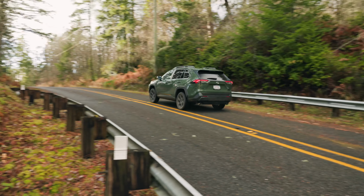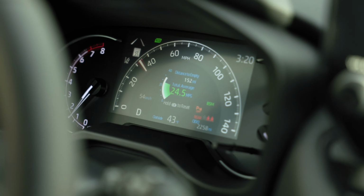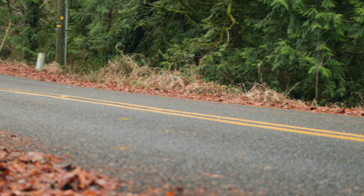On the road, the RAV4 is a joy to drive. The peppy engine makes passing easy while still giving excellent fuel economy for the class. The EPA rates economy at 25 miles to the gallon in the city and 32 on the highway.